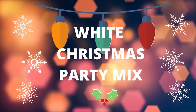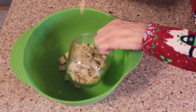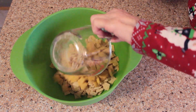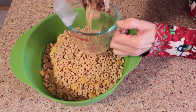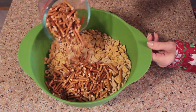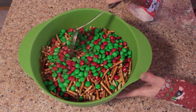This party mix has a lot of different names, but I was introduced to it as White Christmas, so that's what I call it. It's so delicious that I actually make it and give it as gifts every year. You start out with 2 cups of rice Chex and then 3 cups of corn Chex. You then add 3 cups of Cheerios and 2 cups of pretzel pieces. To finish it off, you add a large bag of the Christmas M&Ms. Then just mix it together.